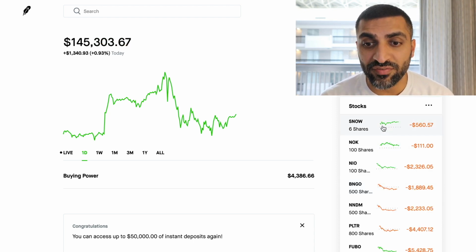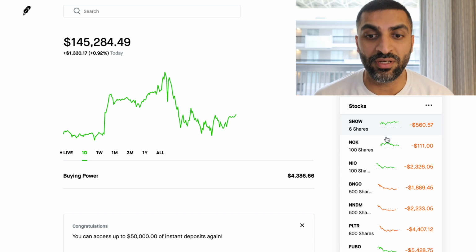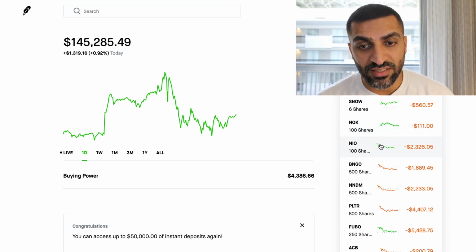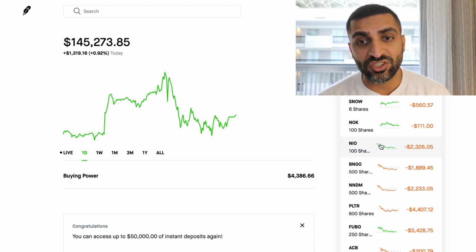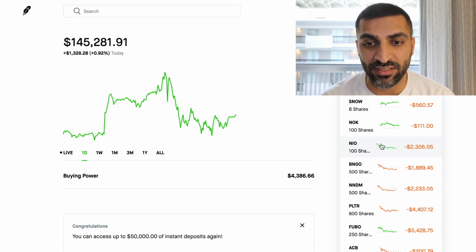So Snow doing fairly well today. I know that I'm not making any money, but a lot of people ended up making money in Snow today because of how it did. Nokia closing in the green, red for us, but closing in the green for today. It is officially out of our buy zone. So we are no longer looking at Nokia, as I feel that there are not enough catalysts. There's not enough of a movement to add any more Nokia into this portfolio.